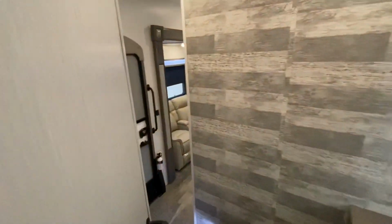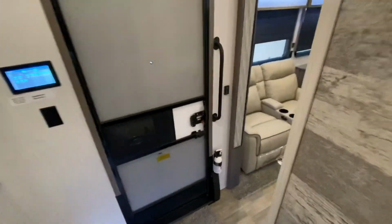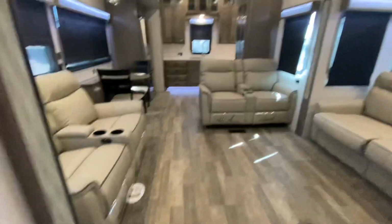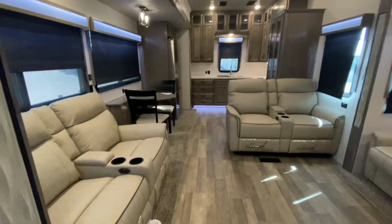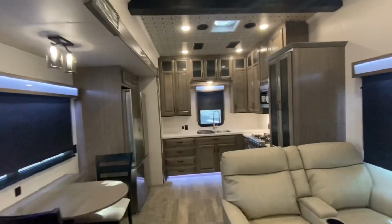Fit and finish in the Cedar Creek, that and Riverstone, I don't know. I think this is the best of the best. But don't take it from me. Come take a look for yourself.